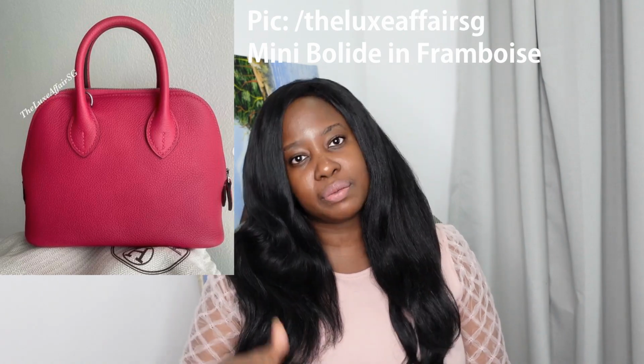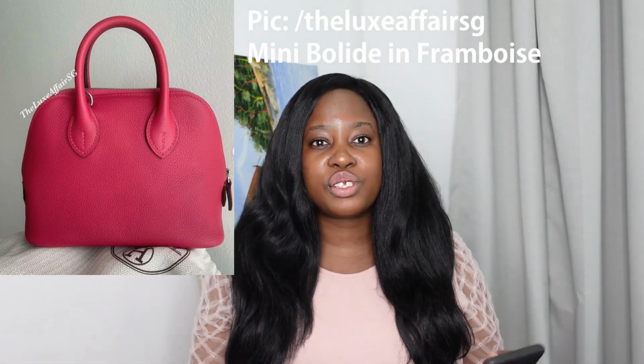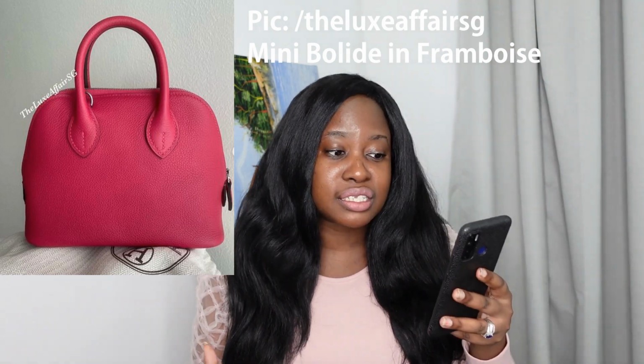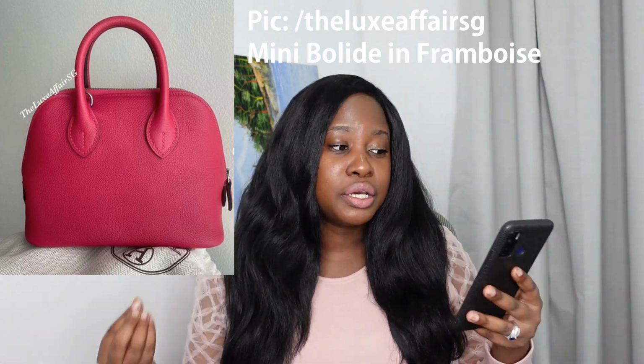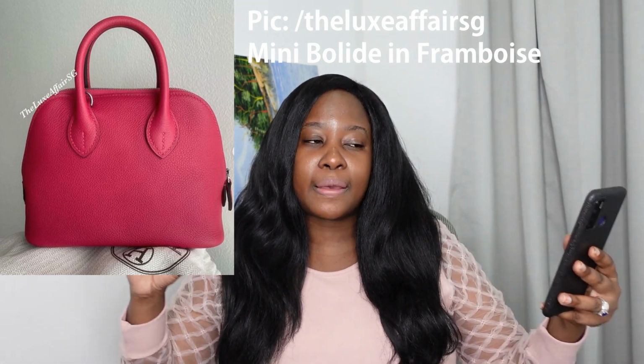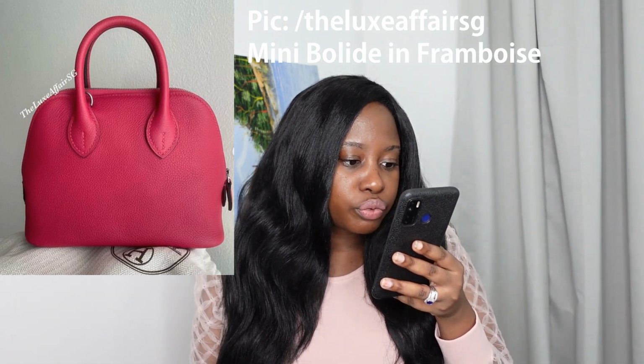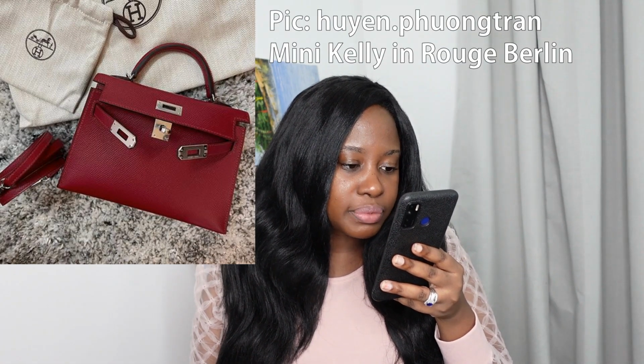Framboise, I think, is one of the best colors that they have released in a very long period of time. Framboise is French for raspberry. It really does look like a raspberry kind of color. Raspberry is a really interesting kind of color because it's like a pink red mixture. Absolutely love that color. I think it's really great. There's Rouge Berlin. This one comes in Epsom.